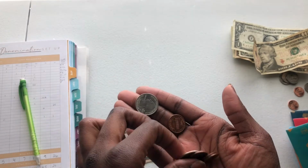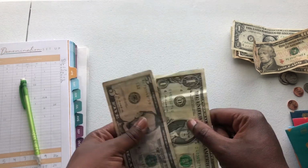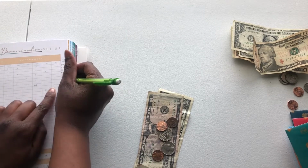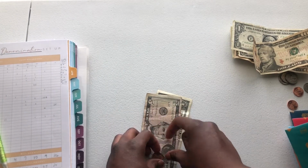So change-wise, I have 25, 50, 1, 2, 3, 4 cents, 54 cents, and then I have $6. So $6.54 left over from fast food. So put this all over there.